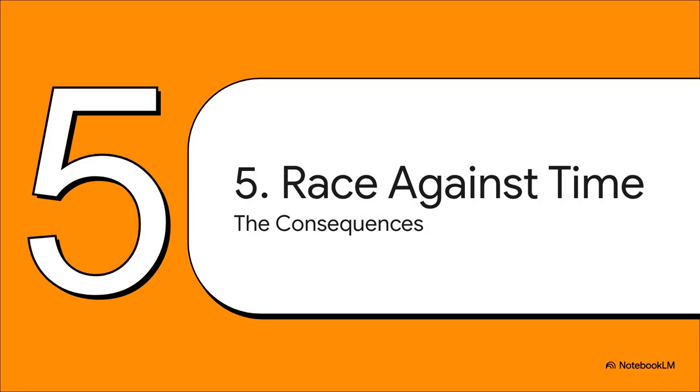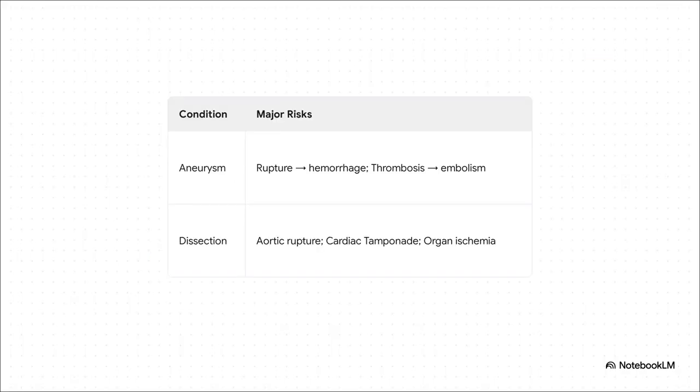So we know what they are. We know what they feel like. But why does this all matter so much? Because when one of these crises kicks off, it starts a race against the clock where the stakes could not be higher. And this is where their paths just diverge completely. With an aneurysm, the number one fear is rupture. A sudden blowout that causes massive, unstoppable internal bleeding.